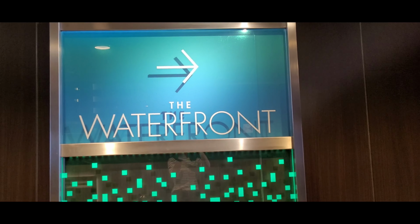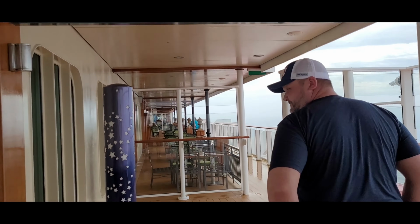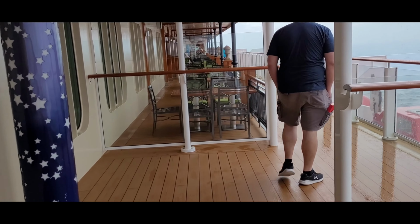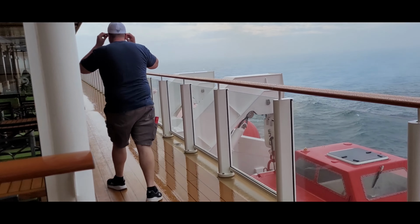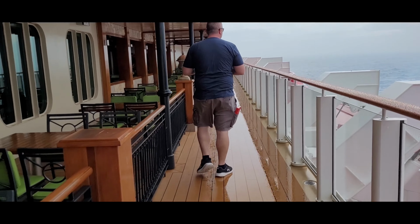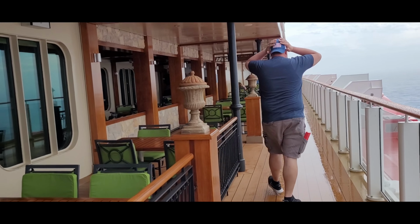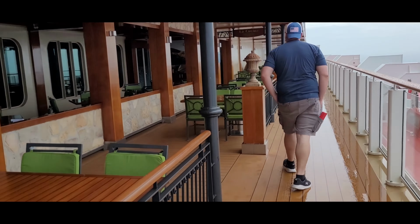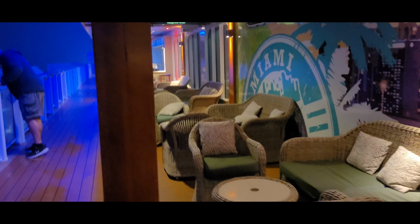Moving back outside to another favorite spot of ours, the waterfront. Out here, you will find al fresco dining for some of the restaurants on board. This deck was a favorite of ours to see some beautiful sunsets. It's also a really cool place to come at night to see all lit up and grab yourself a comfy seat and just listen to the ocean.